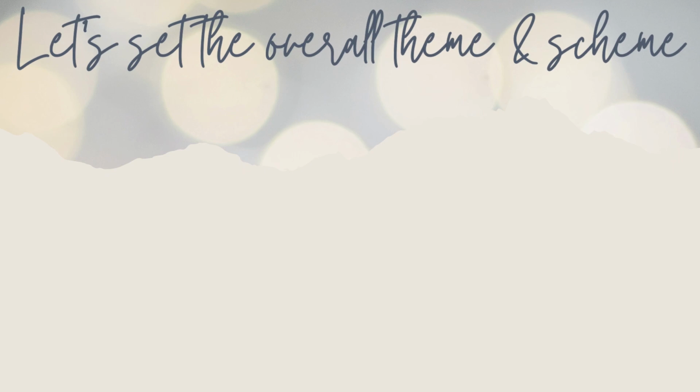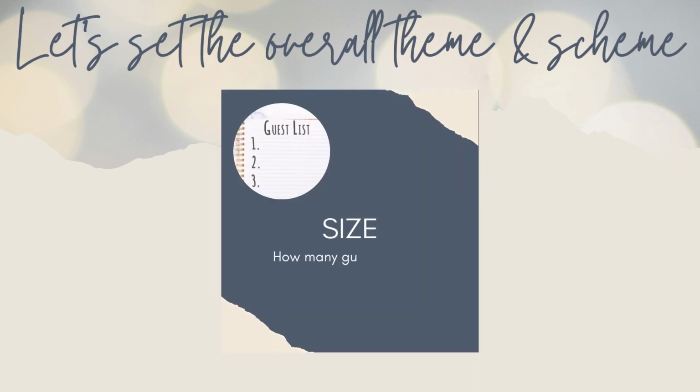The first thing we're gonna decide is the size. How many guests are you going to invite to your wedding? So this isn't about how much you wanna spend or how many people can fit at your wedding venue. The number of guests you invite is going to impact the entire vibe of the big day.